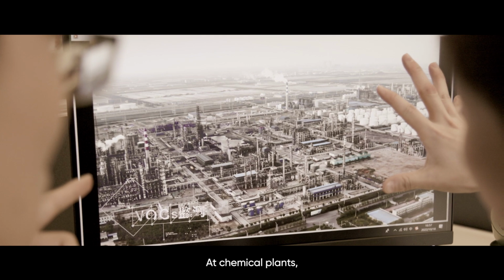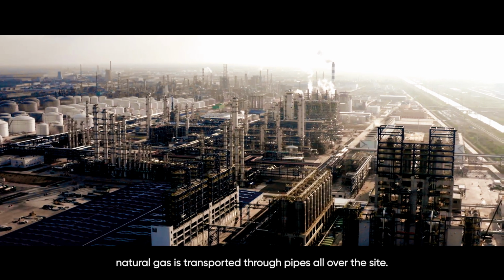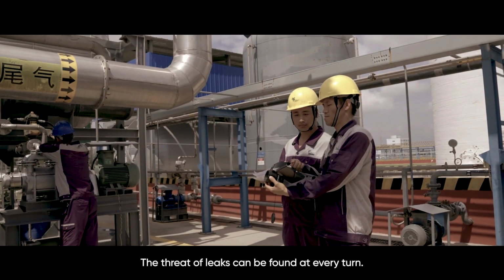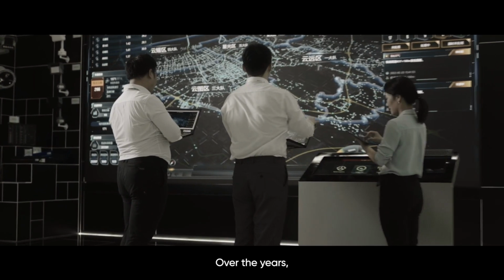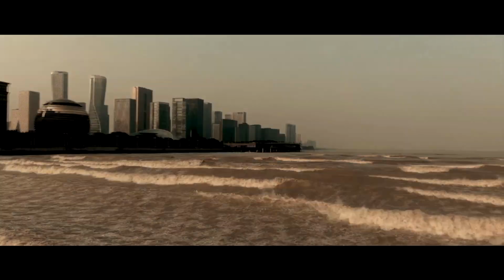At chemical plants, gas-fired power stations, and similar locations, natural gas is transported through pipes all over the site. The threat of leaks can be found at every turn. Danger is ever present. Over the years, many efforts have been made to monitor and detect these colorless gases.